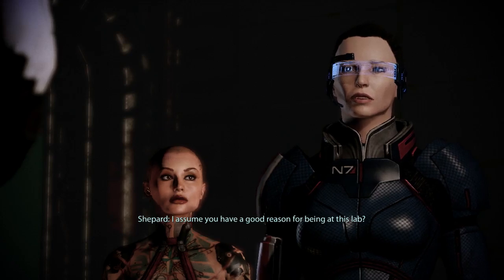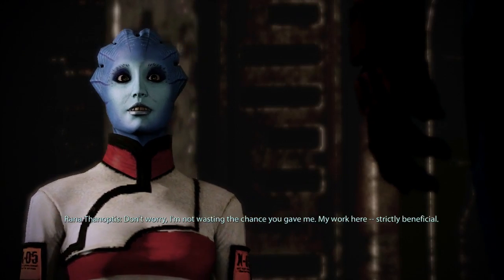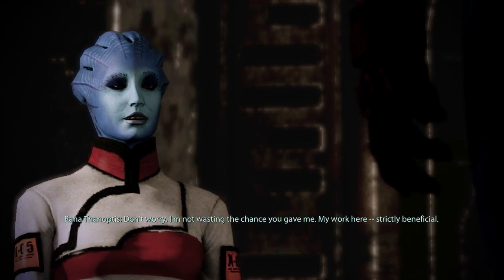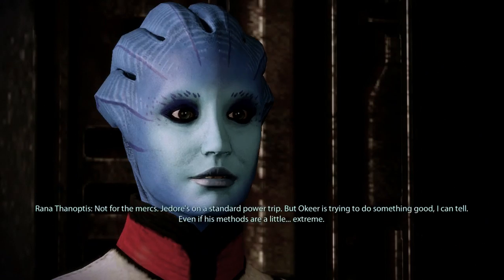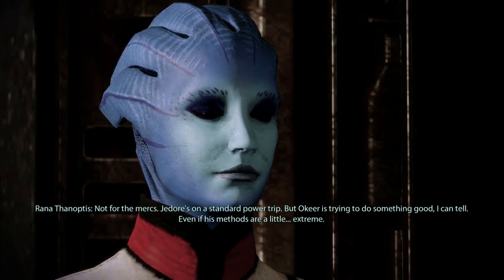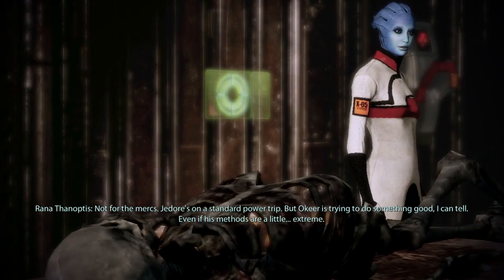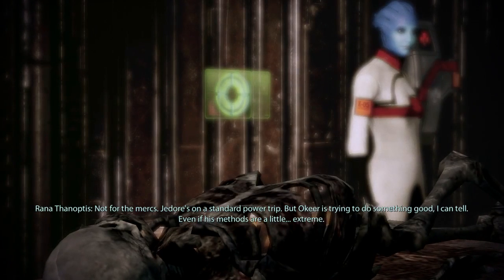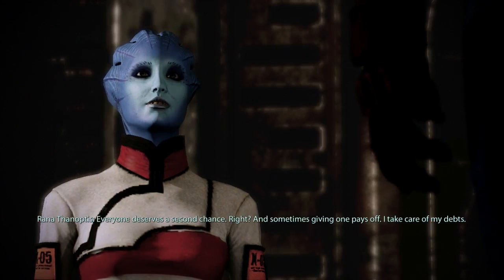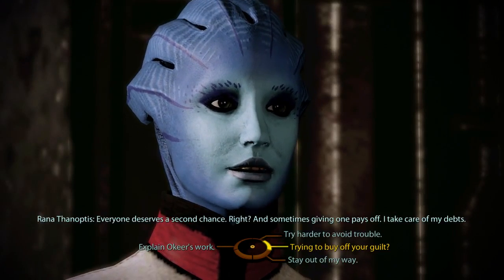I assume you have a good reason for being at this lab? Don't worry, I'm not wasting the chance you gave me. My work here, strictly beneficial. Not for the mercs. Jador's on a standard power trip. But Okir is trying to do something good, even if his methods are a little extreme. Everyone deserves a second chance, right? And sometimes giving one pays off. I take care of my debts.